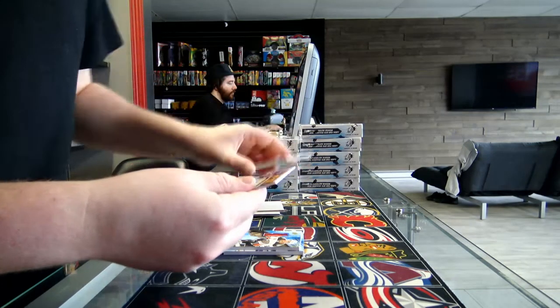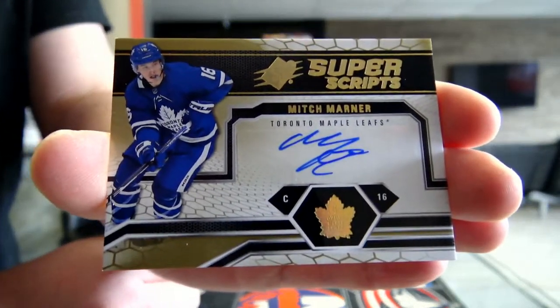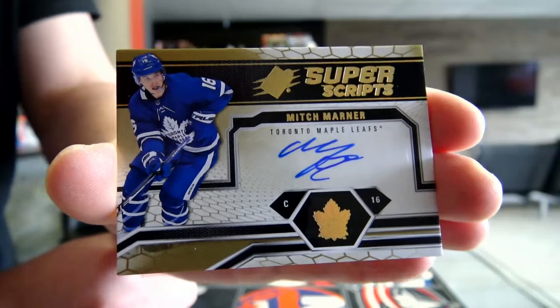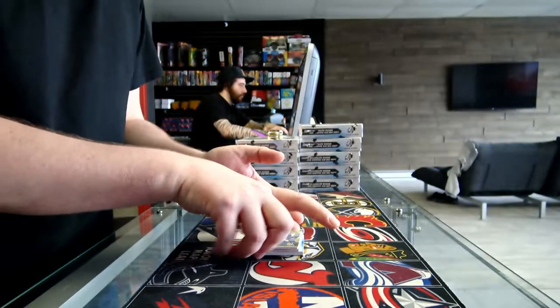We got a Superb Scripts for the Toronto Maple Leafs. Mitch Marner. Mitch Marner Superb Scripts for the Toronto Maple Leafs, and that was box number one.